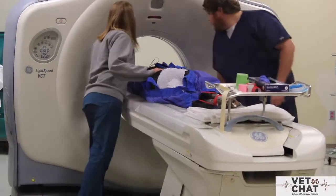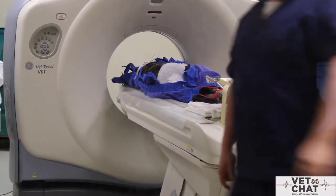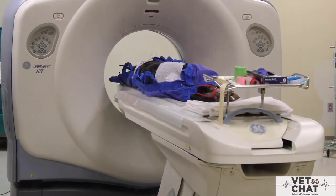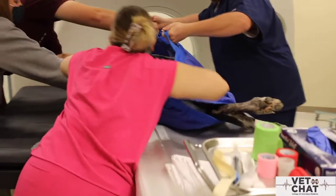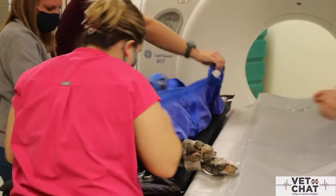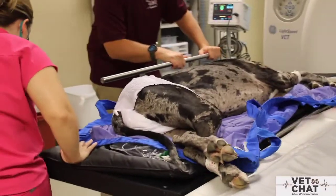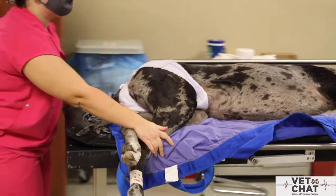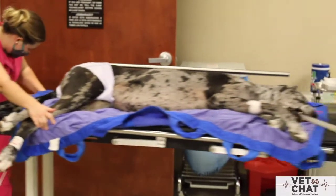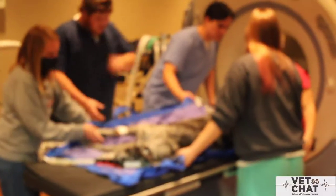So the radiology staff here at Premier, as well as myself and Ashley, one of our other technicians, and our resident, Dr. Mooney, we're gonna get him situated on the table. We do have monitoring equipment for them in the MRI. We have end-tidal and blood pressure. Due to our monitoring equipment, we cannot have an ECG lead in there because of the magnet. So those are the most important ones to us, though, are the end-tidal and your blood pressure.